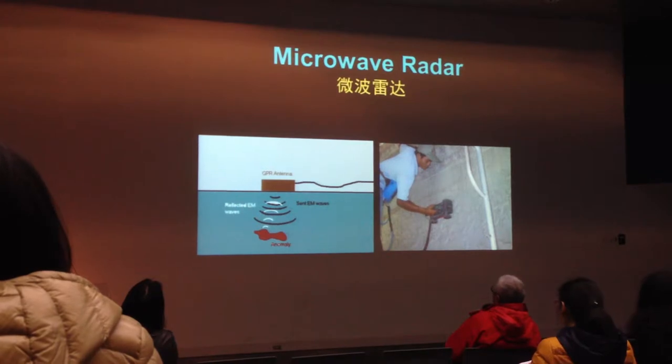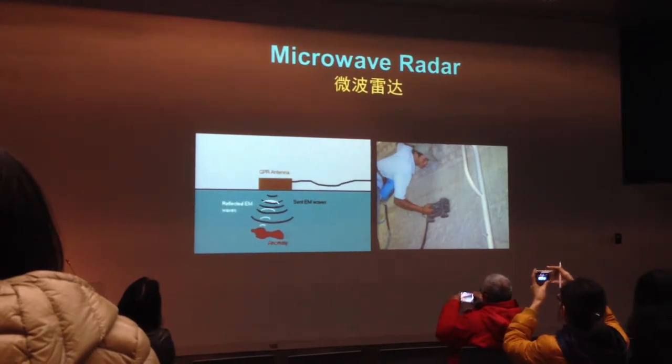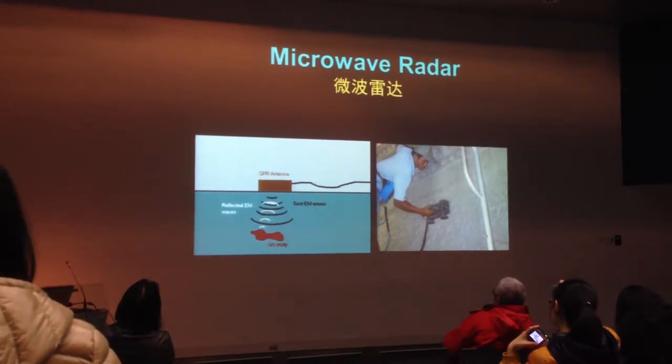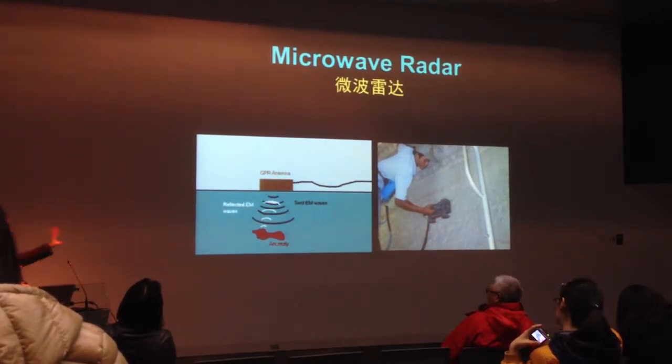The state-of-the-art tool used today is microwave radar. It's a very powerful technique that we use on many of our projects. Sometimes it is called ground penetrating radar, or GPR. Here, a portable radar unit is being used. These units have been developed in recent years, and they allow us a method to look inside masonry walls and understand how those walls were constructed internally.